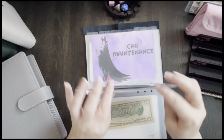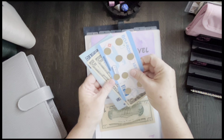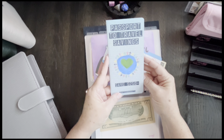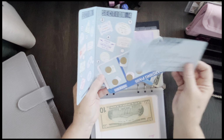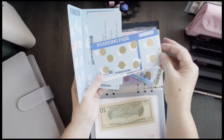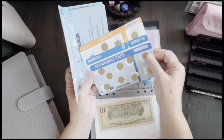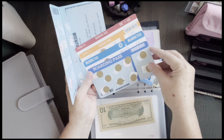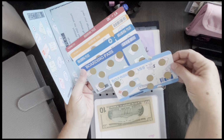For travel, now this one I'm really excited about. I am using Danny's Passport to Savings from Craftco Budgets. If you haven't gotten this, I would highly recommend you go to her website and get it before she, I think she's planning to take a break from physical items. Maybe she'll do it as a digital download, I'm not sure, but I thought this was ingenious.